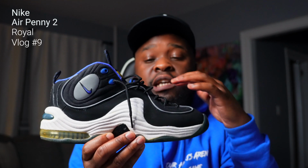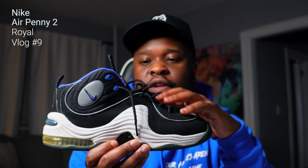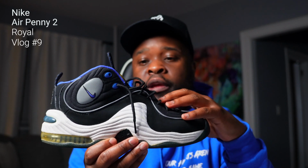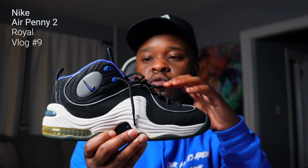Why aren't we getting a retro of this royal colorway, man? I'm sure a lot of people would love for this shoe to come out in its original form. They came out last year, you know, they did a collaboration with Social Status. It kind of looked like this, but it had a sky blue, it had pink on it and things of that nature. It wasn't this original form of the Air Penny 2 Royal. And we just want the original form.